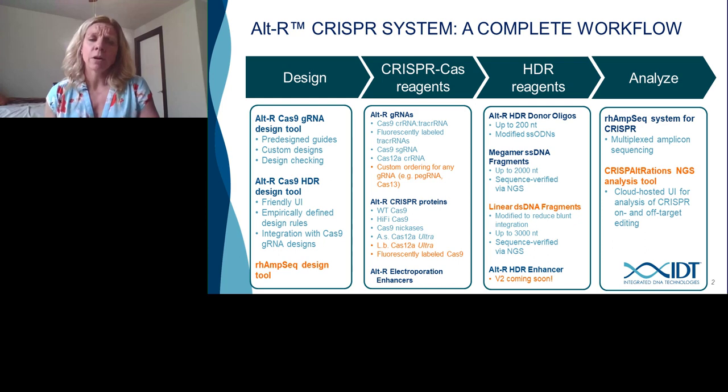So in our R&D group, we've really focused over the last 5 years on developing innovative solutions for the full CRISPR workflow, starting with the design of our reagents all the way through to analysis. And today I'm really going to focus on the things I have highlighted in orange, which are some of the newer things that we've developed over the last year.